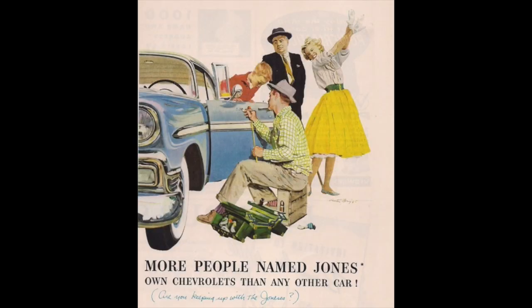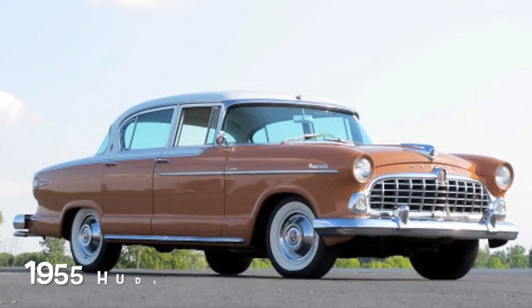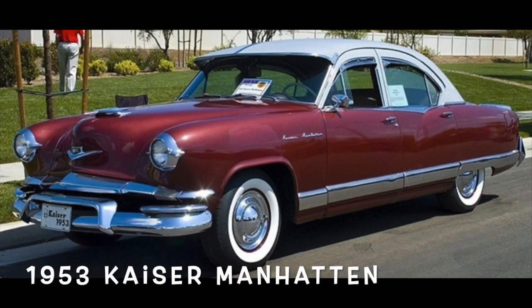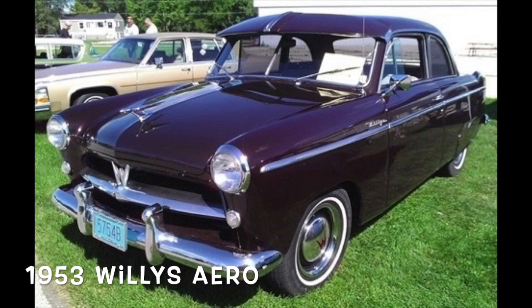These fast-paced developments in technology and the dominance of GM meant that the independent manufacturers were struggling. What this meant was a series of mergers and buyouts among the independents to try to stay competitive. Nash and Hudson merged in 1954. Studebaker became part of Hudson the same year, and at the beginning of the decade, Kaiser took over Willys. Under Kaiser, Willys actually started producing cars again, at least for a few years.